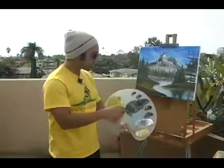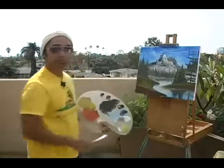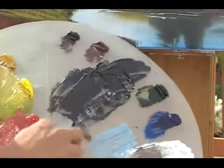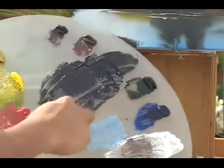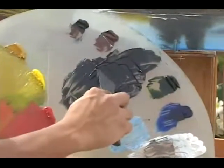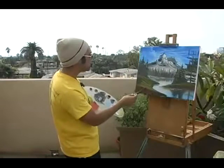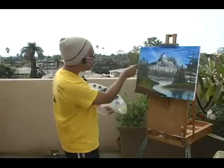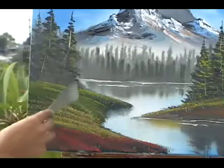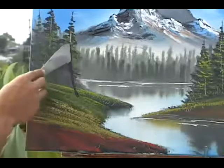Okay, one last thing, we're gonna wrap this puppy. We're gonna do a giant tree right here. So you just wanna come to the dark color with the knife and pull it flat. And I want a giant roll of paint on there, like this. Now be brave, we're gonna choose a spot. Whoa! Okay, right. Oh no!